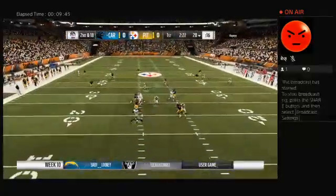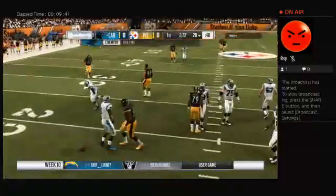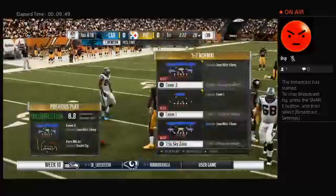Here's Newton now on second down. And that one got tipped. Kind of threw everything off. It brings up 3rd.